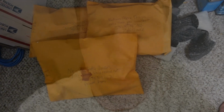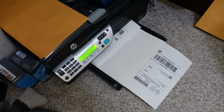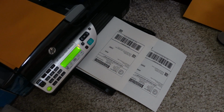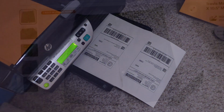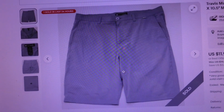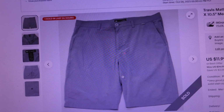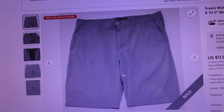Alright, we had one more order come in from the small store while I was out gathering those items. It was a pair of shorts, so I got those shipping labels printed now. They're going up now for 3 orders out of the small store. Let's see them go. There are 3 orders, and here are the last of those shipping labels. Getting them ready to go out in today's tote of orders. So here's a look at that 3rd order out of the small store. It's a pair of Travis Matthew gray men's dress shorts. They sold for $10.60.